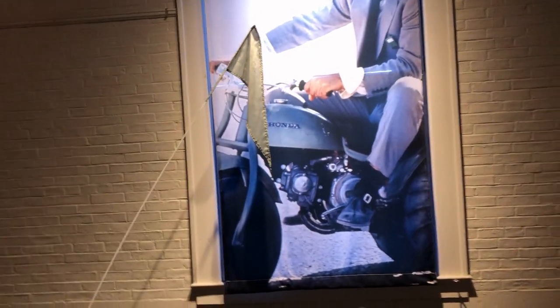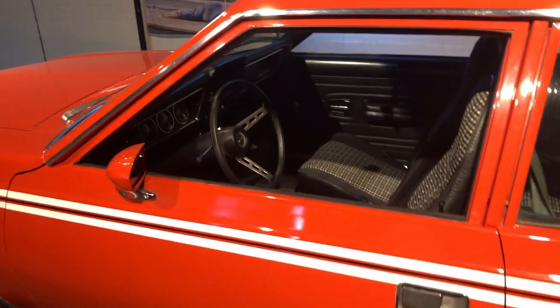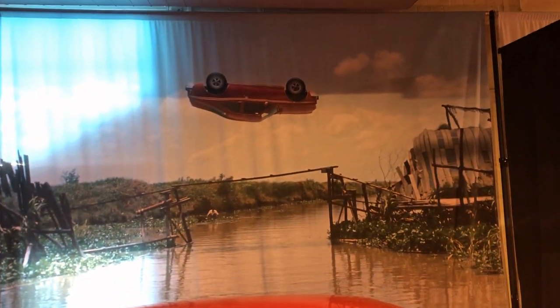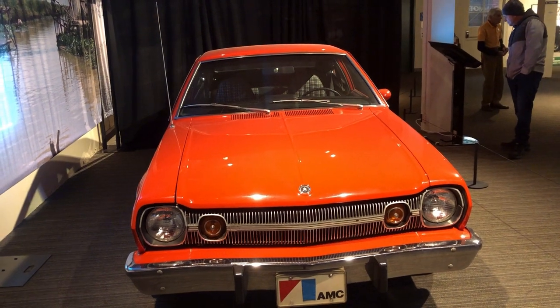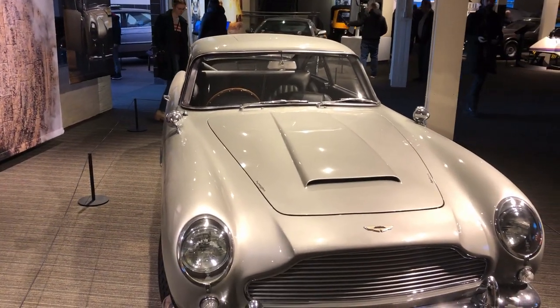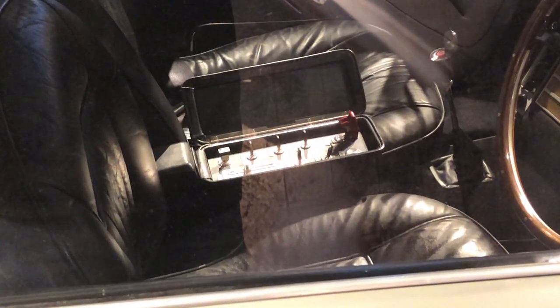So remember, these were all used in the movies. And so Sean Connery rode on this right here. I'm pretty sure this one was used in a movie called Live and Let Die. It looks like this one was used in Goldfinger, but it may have also been in one of the Pierce Brosnan movies. There's the control panel. And if this was in Goldfinger, there should be an ejector button.